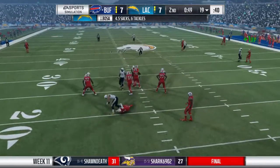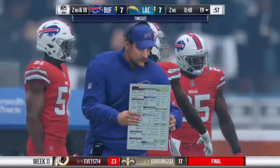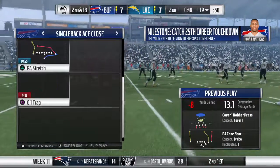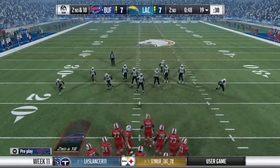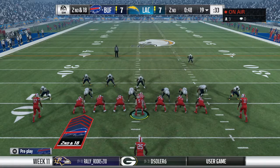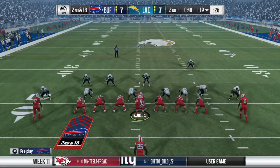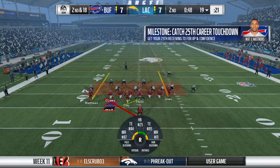And no escaping this time as he'll go down. They got him for a sack. And before the second down play, we'll get a whistle, a signal, and a timeout as they get the stoppage with just under 50 seconds remaining in half number 1. In motion left goes a tight end.